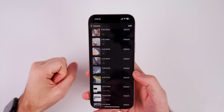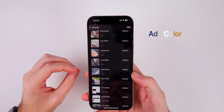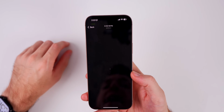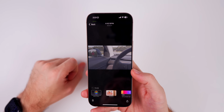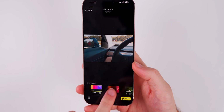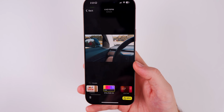Now here's another tip if you're shooting in log, download an application like Kino to add some color to the video if you don't have an editing suite or if you just need to color grade it quickly. So you can see here, I have a ProRes video that was shot in log, and it's going to look very dull because it's in log. However, we have some filters down here that will automatically add color to it on the fly, and when you apply it, it will just export it straight to your camera roll.